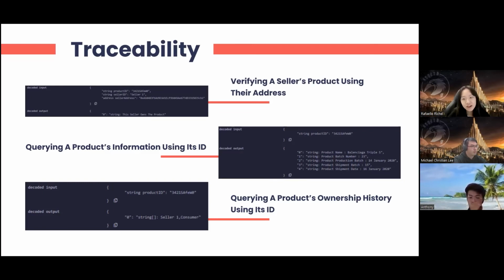Figure 2 shows the customer can also receive a product's detailed information by querying its ID into our system. This will ensure no product switching. While Figure 3 shows that the consumer can also view the entire ownership history of the product using its ID. Another thing to note is that the consumer cannot see the ownership addresses, only their IDs. This guarantees that no one can impersonate the current owner by giving false addresses.